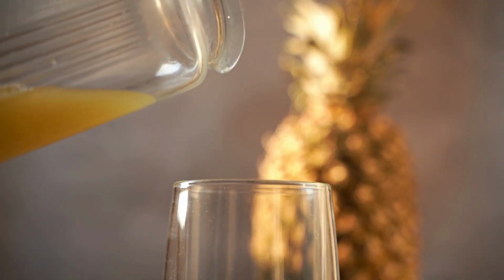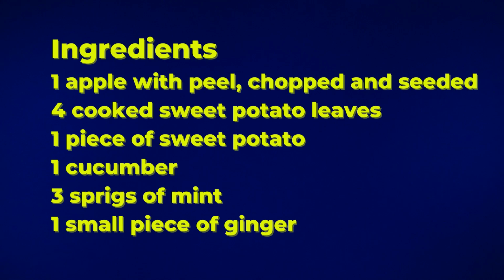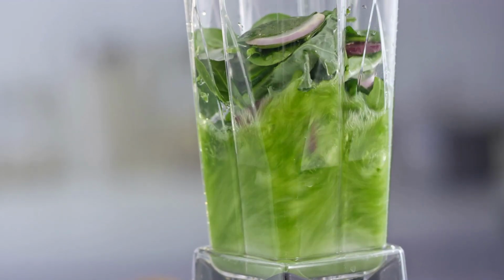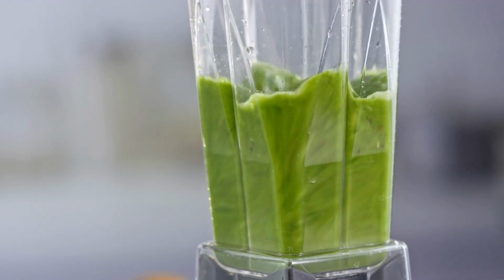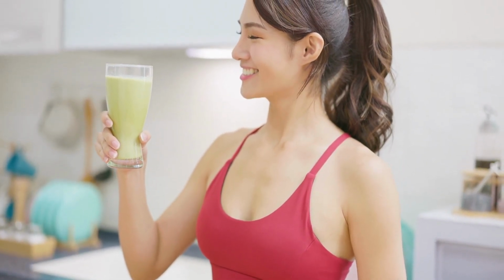Sweet potato leaf juice. Ingredients. 1 apple with peel, chopped and seeded. 4 cooked sweet potato leaves. 1 piece of sweet potato. 1 cucumber. 3 sprigs of mint. 1 small piece of ginger. Preparation. In a blender, blend the apple and the cucumber until they form a juice. Then, strain this mixture and put it to blend again, now with the remaining ingredients and half a glass of water. When you're done, strain it again and serve with ice cubes.